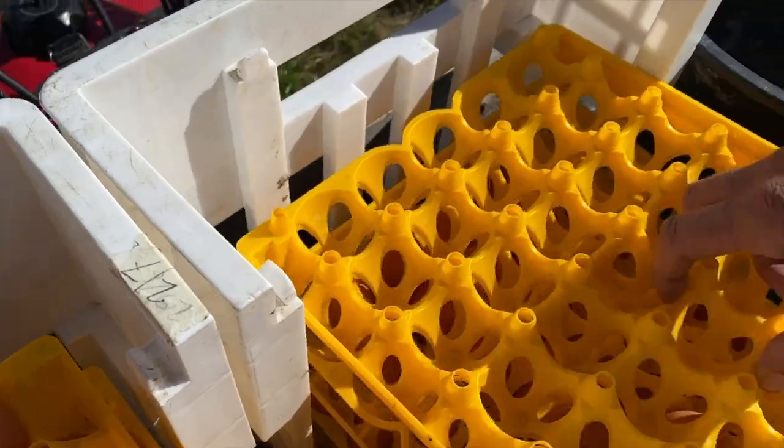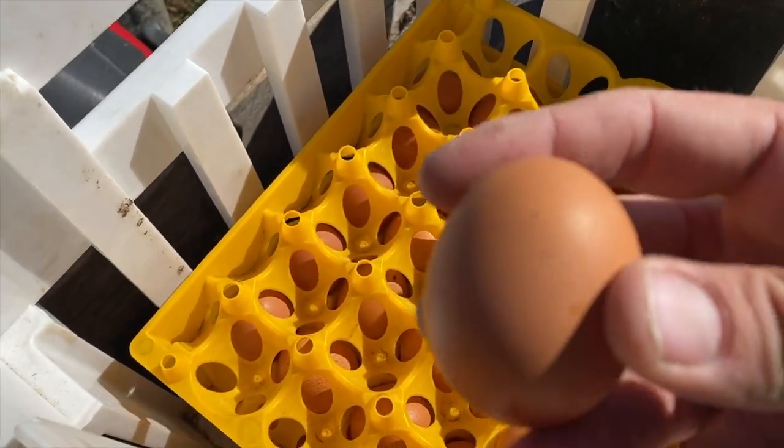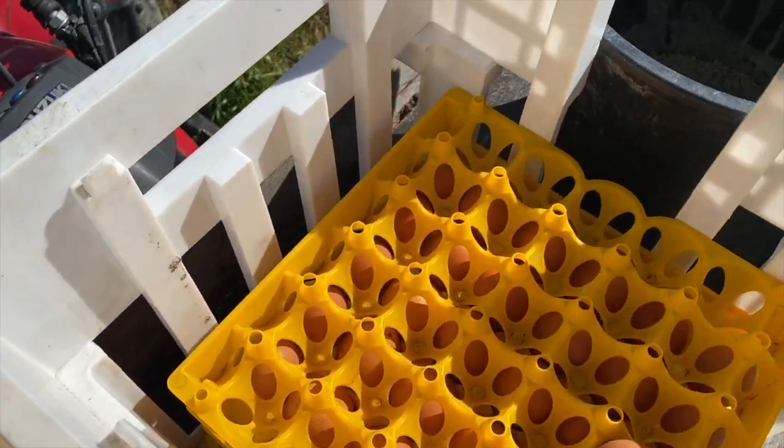And I like to always sort out any eggs that need attention. This one's got some dirt on it, for example. Just with a piece of sandpaper, we can just take that off. And then any cracked eggs, I throw through the floor for the hens.